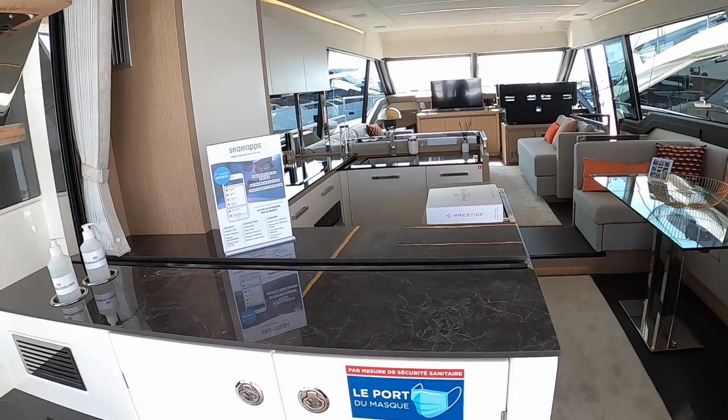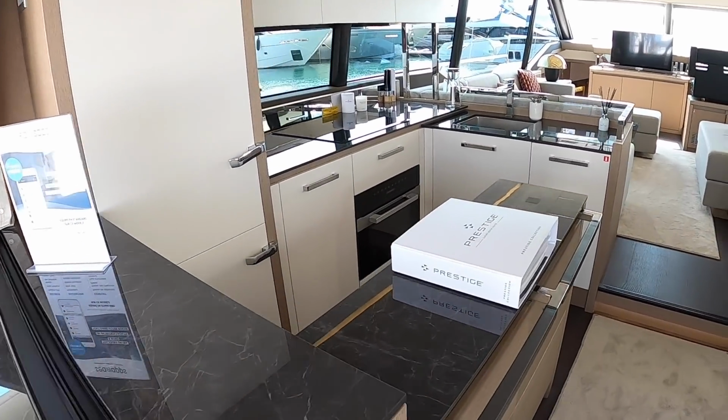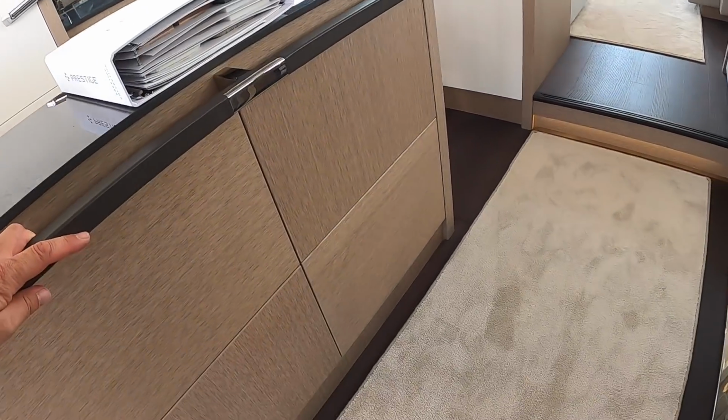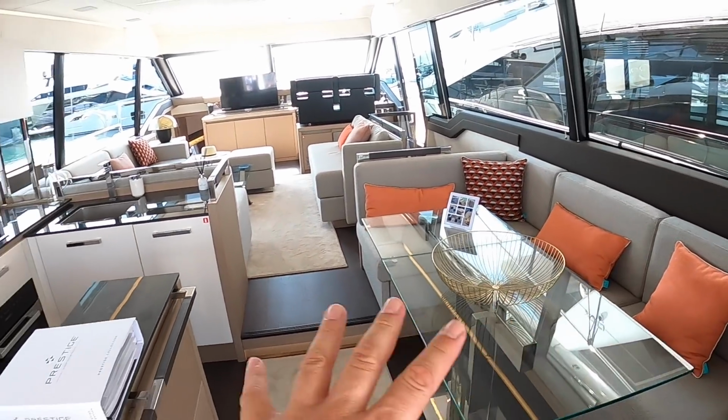Now on the inside they've upped the finishes here as well, so we've got these new laminates in places like this, look really smart, and that does really lift the ambience quite a bit. Also the woodwork has changed, they've gone for a higher quality woodwork, and that again, it looks very nice. You've got a dining area back here, which I think is really nice because it's directly opposite the galley.